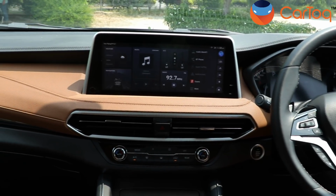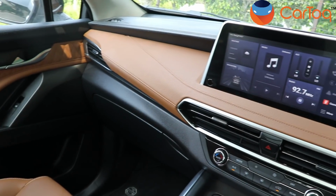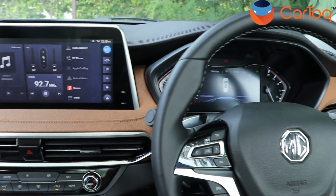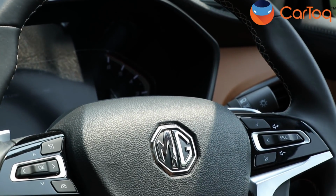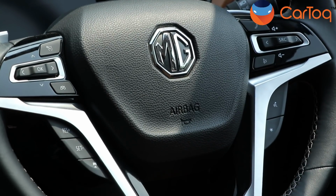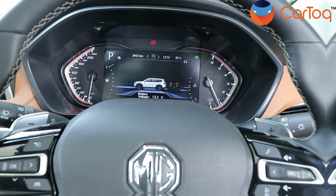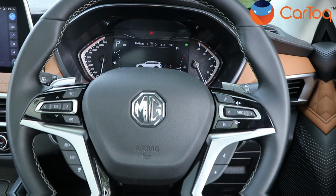The cabin feels absolutely luxurious with leather all around. You will see extensive use of leather on the dashboard and the door panels as well. The steering wheel is also wrapped in soft touch leather and gets contrasting stitching that makes it very comfortable to hold. There are a number of buttons on it that can be used to control the infotainment system, the instrument cluster and even set up the cruise control.